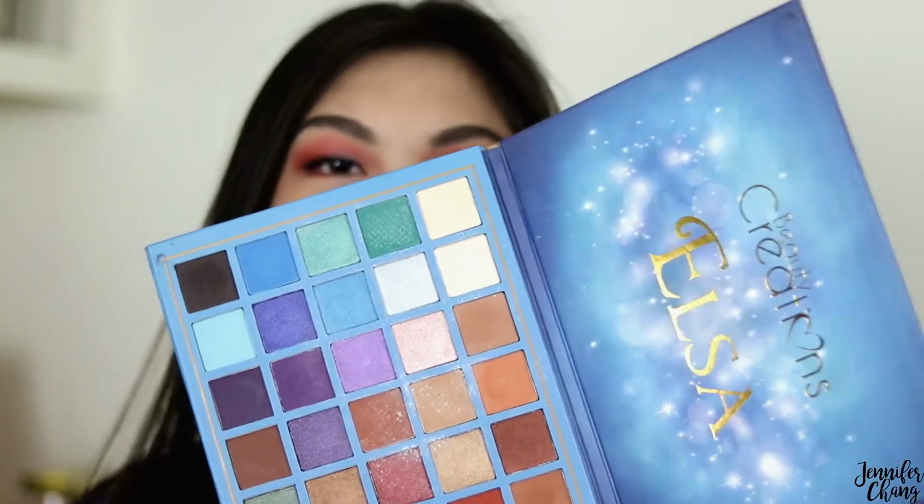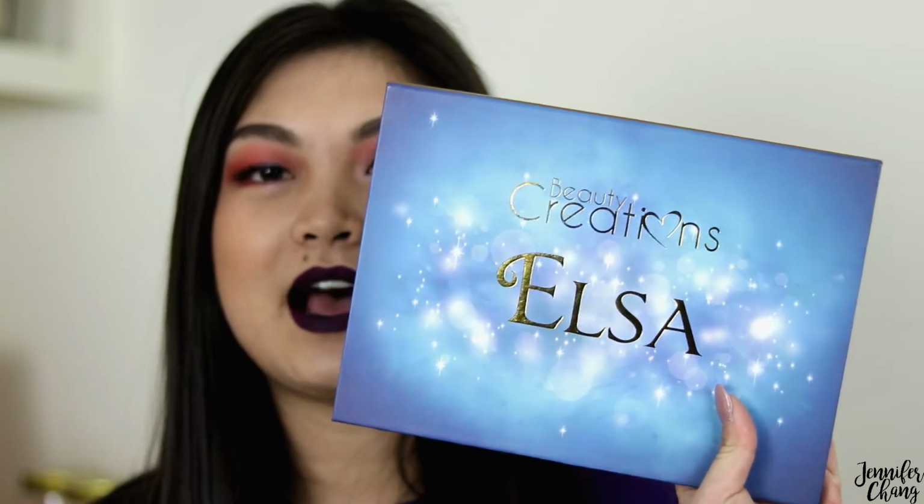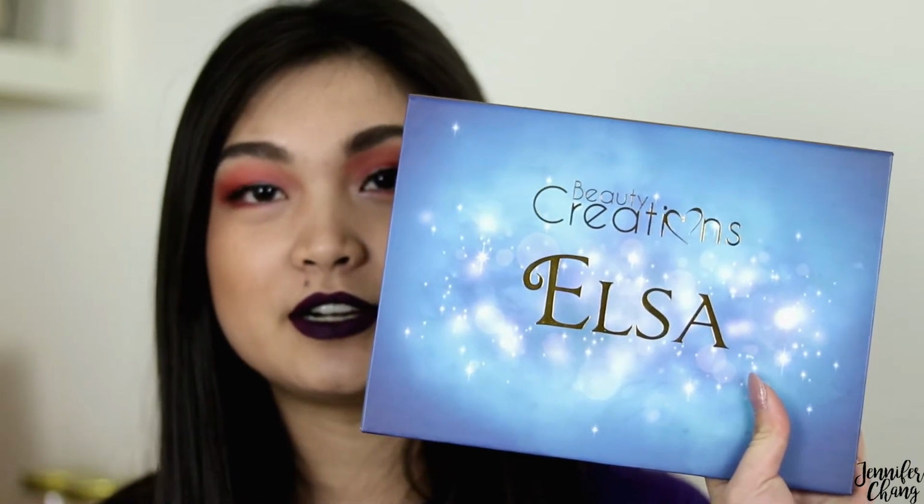There is a sister palette to the Elsa palette, the Olivia palette, which I am not going to share this month in my gems or my junk, because the palette is okay. I don't love it, but I also don't hate it. I do use it, but it's not as amazing as this Elsa palette for sure.